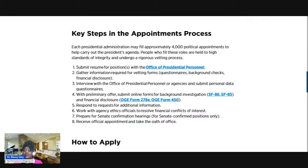That could be your involvement, right? In politics, or why they should hire you for this particular political appointment. Also, you would designate desired department, agency, board, or commission.